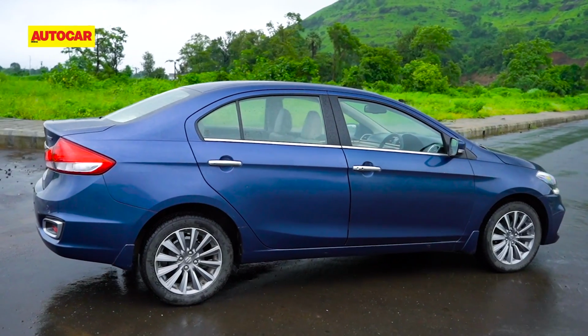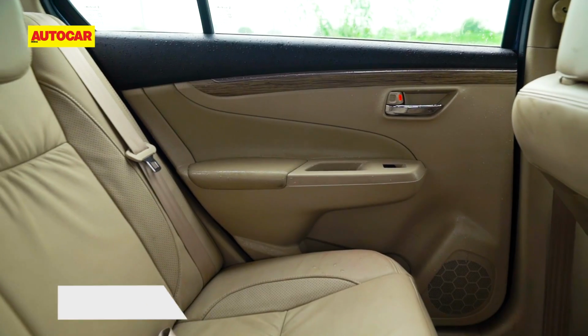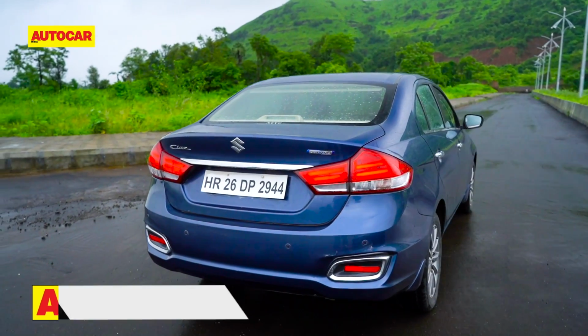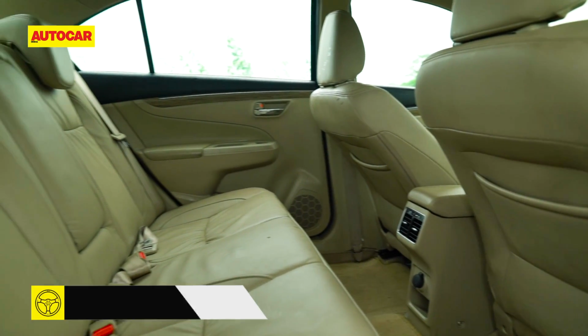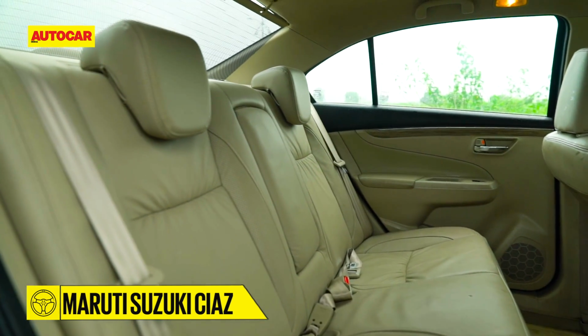The Ciaz also makes good on its class-best wheelbase with tremendous legroom. The Ciaz's rear seat can also comfortably accommodate 3 adults. Sadly, the Ciaz can't completely capitalize on this abundance of leg and shoulder room thanks to a seat that's far from perfect. The seat squab is short on thigh support, the seat position isn't ideal, and taller passengers will be restricted on headroom.